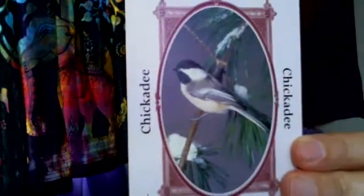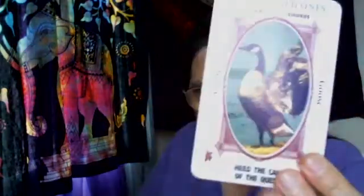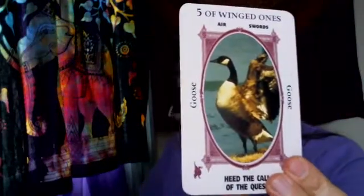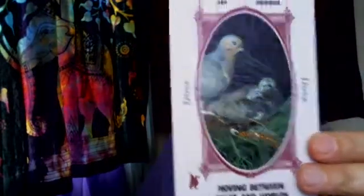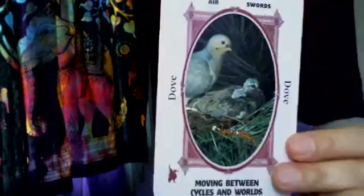Okay, chickadee. Seeing the inner truth. Little chickadee. Goose, for heed the call of the quest. True enough. They're great migrators. Moving between cycles and worlds for the dove. So this is the 6. Yeah.